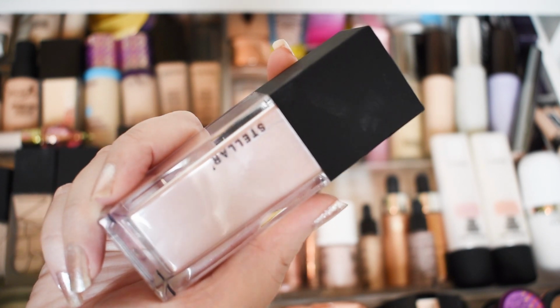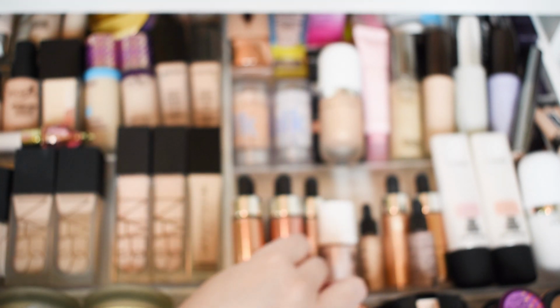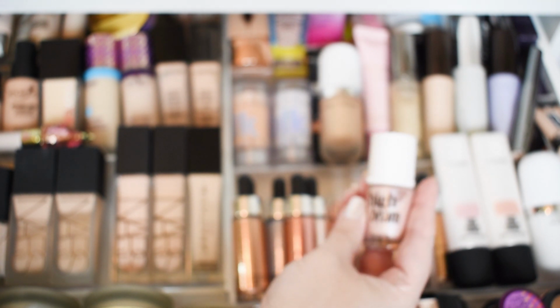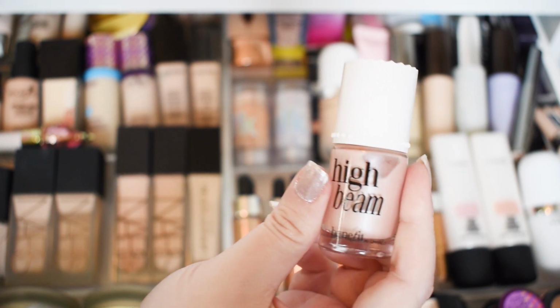I've used this before and I did like it, but I think I've only used it one time, for 1 week. And then I need to pull in a glow enhancer. We'll pull in this High Beam from Benefit. I haven't used that in a little while.